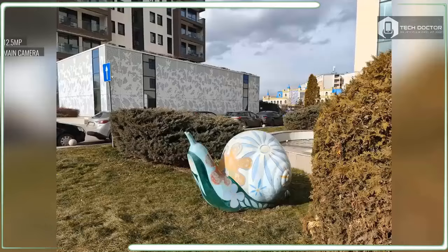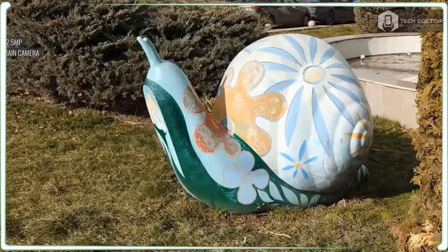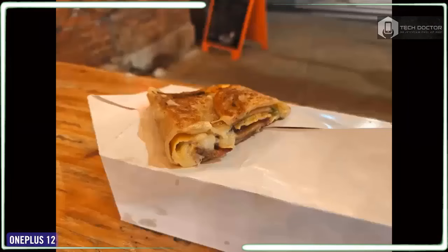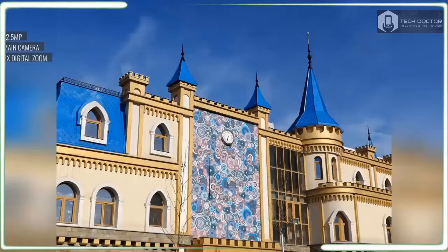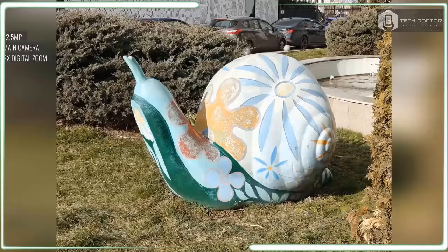The biggest improvement, in my opinion, centers around the new 64 megapixel periscope camera that bumps optical zoom capabilities to 3x compared to 2x on the OnePlus 11. With the help of the OnePlus 12's high resolution sensor, images can be enlarged with a 6x in-sensor zoom without any degradation to the details.